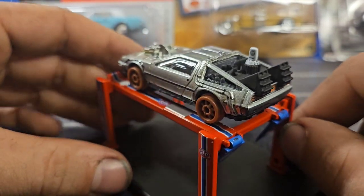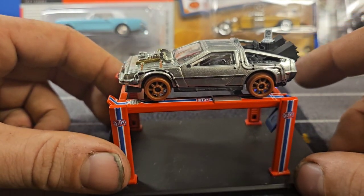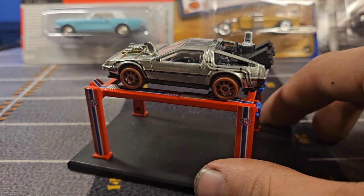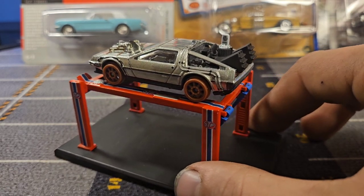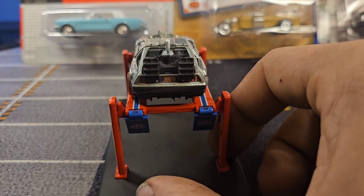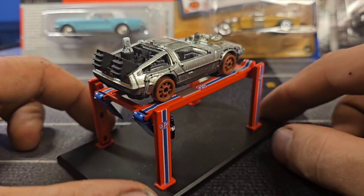So that was obviously still on the car from the second movie when it was, let's see what happened. In the second movie, they went back to 1955. They went to the future and then back to the past. And then the car got struck by lightning and sent back 100 years to the 1800s. And that was this car. This was the one that got sent back by the lightning. I'm not going to sit here and go over what happened in the whole movie. You're just going to have to watch it.